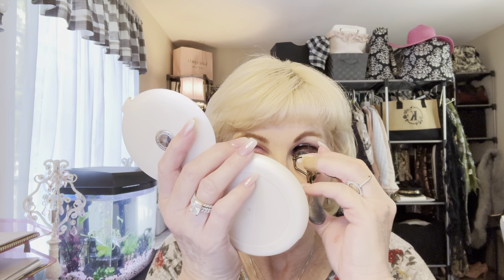By pushing it upwards, you are exposing the stalk of your lash. Put it on, push it up, and then push your curler. This way you are grabbing the end of your stalk and you are putting the curl as close to the bottom as you can. This way you get a bigger curl. You get a curl that lasts a little bit longer because it's the whole stalk. And you get a beautiful curl.